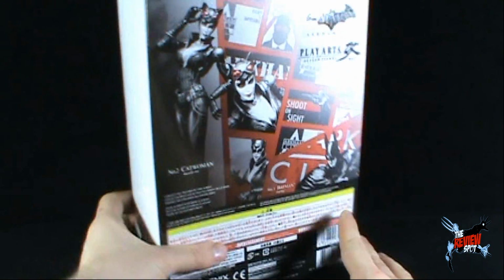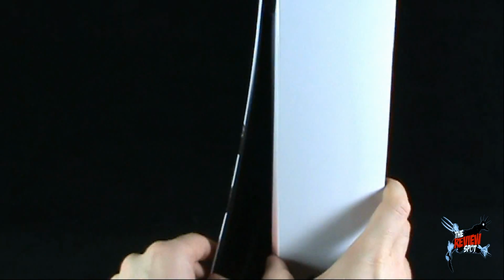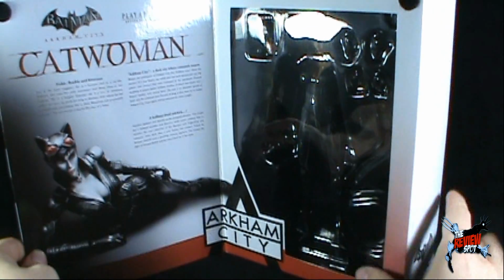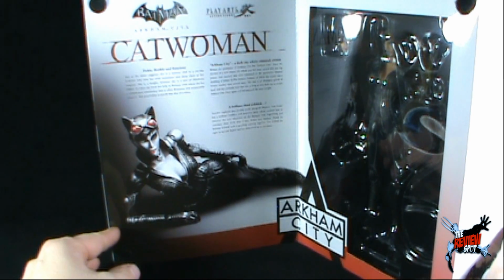And actually the beauty of it, aside from the artwork that you see on the back side here, what you can also do is open it up, and inside you'll see the figure with all the accessories that we'll get into in a second. And there's also an actual read-up too. Now the read-up says, Catwoman, fickle, flexible, and ferocious. Just as the name suggests, she is a heroine clad in a cat-like bodysuit who uses her swift movement and sharp claws as her weapons. She's a burglar, however, she is a sort of chivalrous robber.